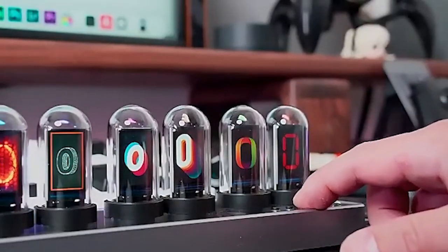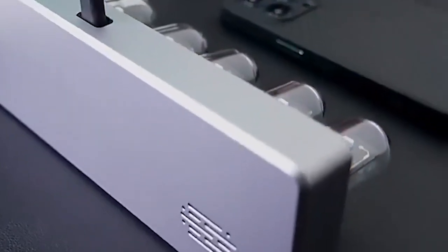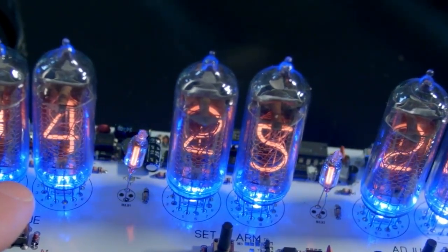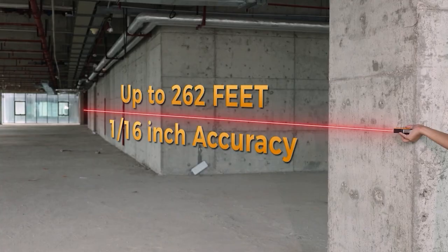Whether you place it beside your monitor, on a nightstand, or in a gaming room, those glowing tubes immediately grab attention. It's the perfect gadget if you want your workspace to have that unique mix of old-school style and futuristic technology. Sigman 3-in-1 Laser Measuring Tool.